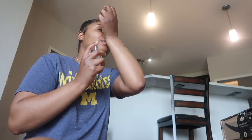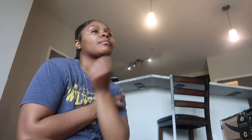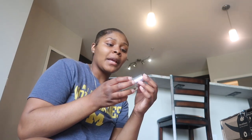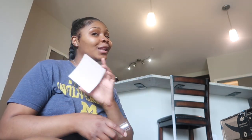Oh, what is this? You know what? This smells so good. This is my new favorite. It low-key reminds me of a more sophisticated, grown woman version of a sweet pea. You know what I mean? And I used to love sweet pea.